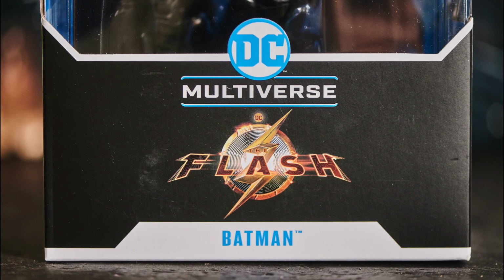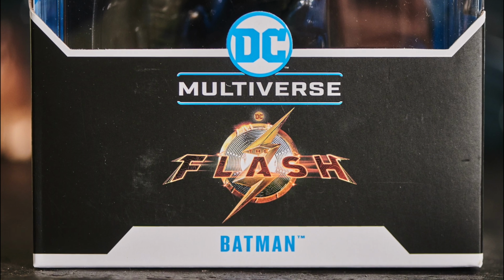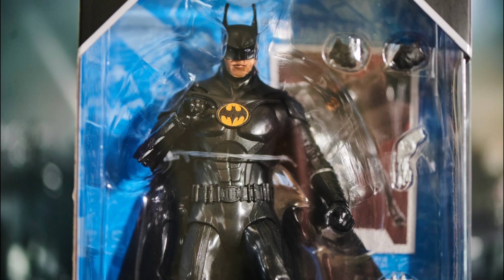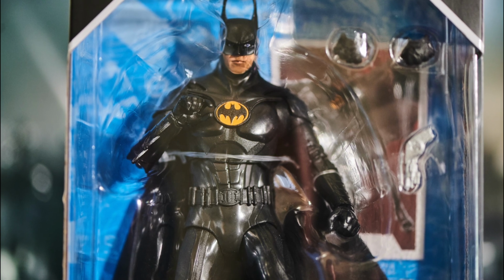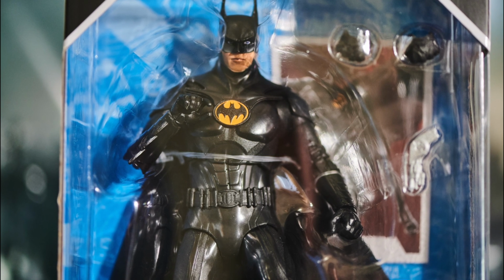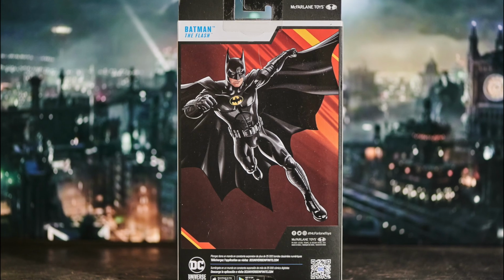Am I gonna display him? Probably not, because I've got so many other cooler toys. But I will take a picture of him or two. Eventually, I think I might sell him or give it to my nephew or something. But yeah, he's okay. He's not bad. He's 25 bucks. I'll take it. More than that, probably not.